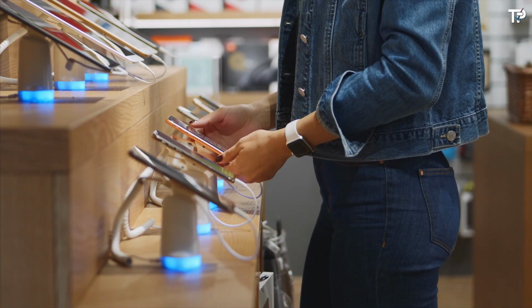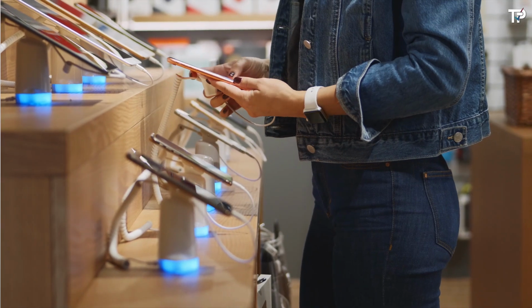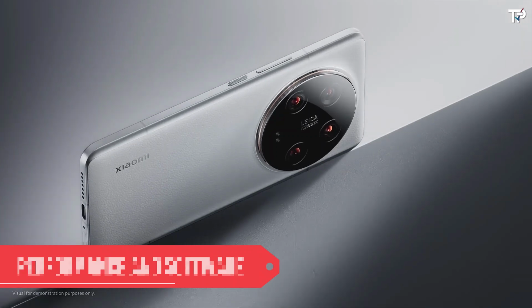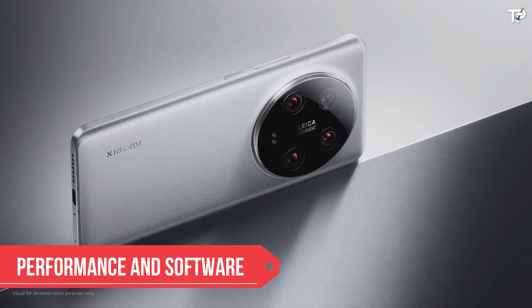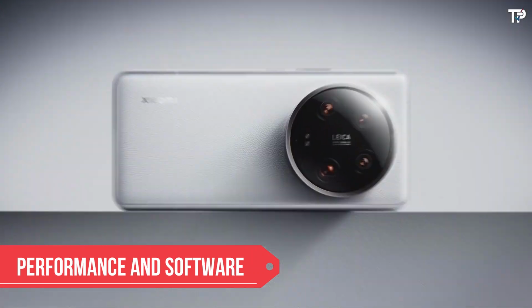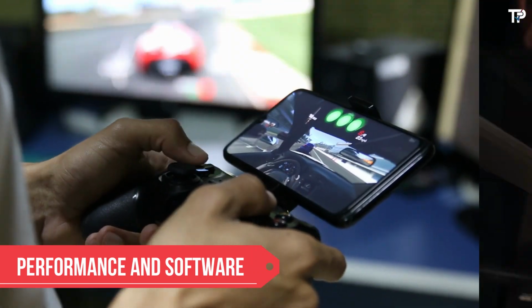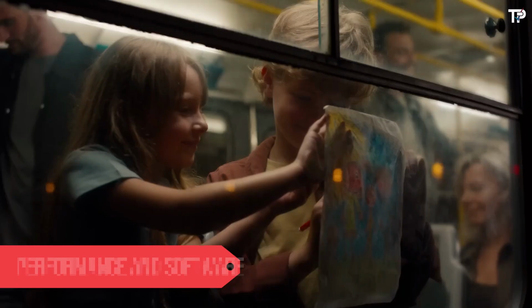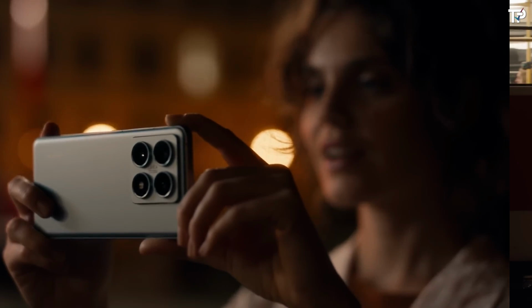Here's a guide to help you choose the best Xiaomi phone for your needs. Choose a model with a powerful processor, for example, Snapdragon 8 Gen series or Dimensity, at least 8 GB RAM and 128 GB storage for smooth multitasking and gaming. Ensure the phone runs on the latest version of MIUI for a better user experience and regular updates.